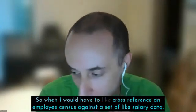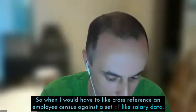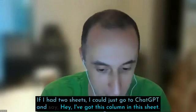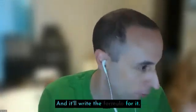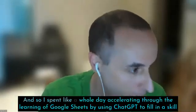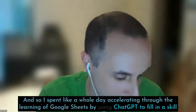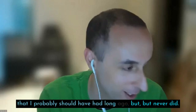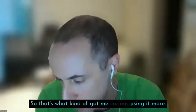So when I would have to cross-reference an employee census against a set of salary data, if I had 2 sheets, I could just go to ChatGPT and say, hey, I've got this column in this sheet. How do I tell if it exists in this column in another sheet? And it'll write the formula for it. And so I spent a whole day accelerating through the learning of Google Sheets by using ChatGPT to fill in a skill that I probably should have had long ago, but never did. So that's what kind of got me curious about using it more.